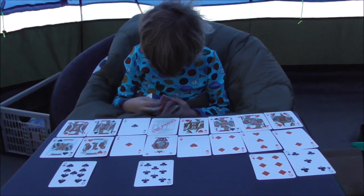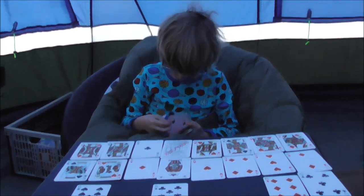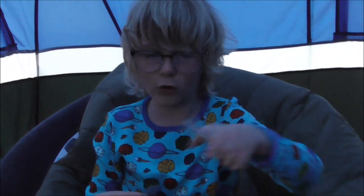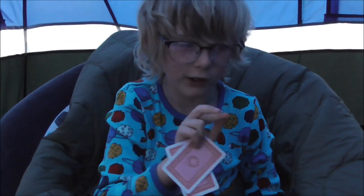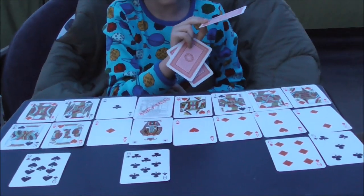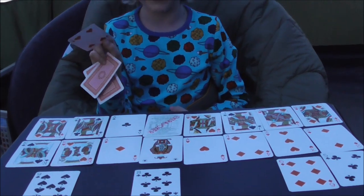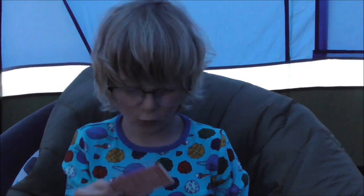This is Isaac inventing his own card game. Isaac, tell us how this game works. Well, you're basically putting cards around like this, but each card is a different type of room. Like the ones with numbers on, like 5, 6, 2, 3, 4, 8s, 9s, 10s, are all rooms. And I have to put them in order.